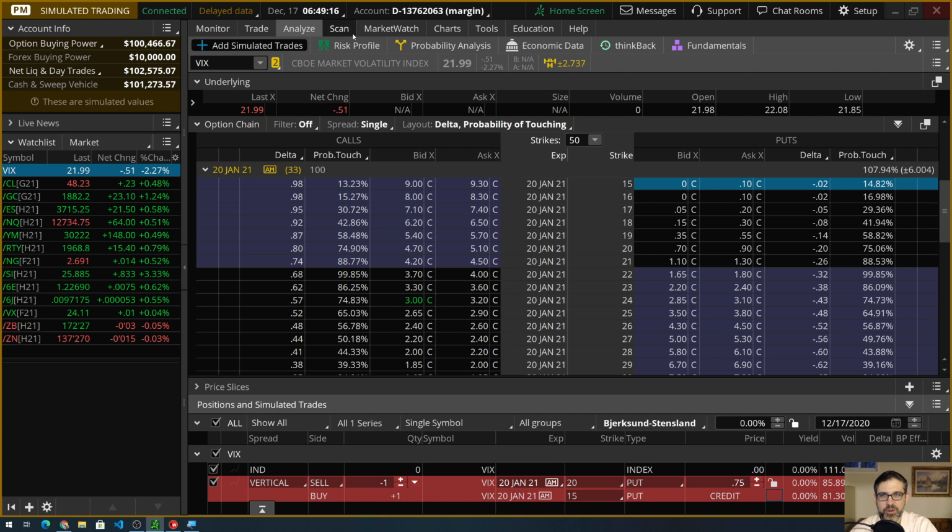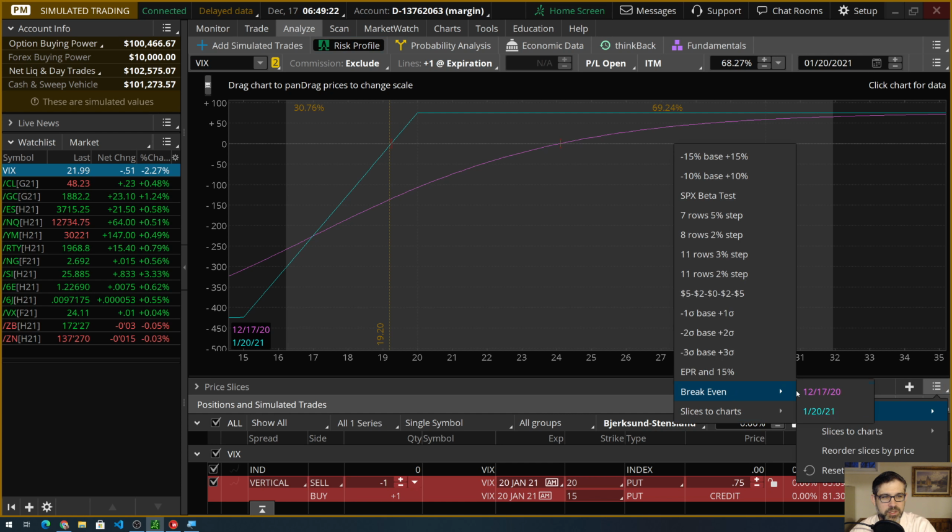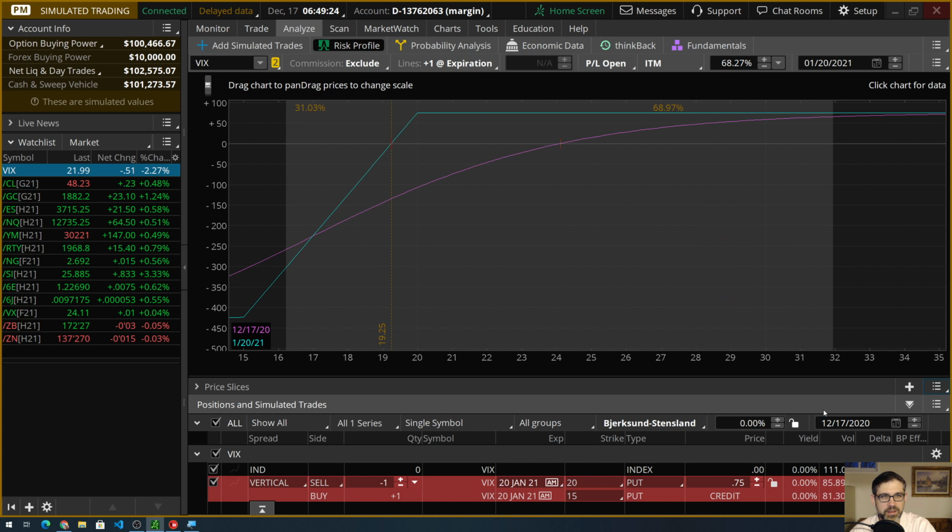All right, go back to the risk profile and change this. See what kind of crazy change we get when we change our probabilities. Yep, so slightly less probability of profit on this one. So you can sleep at night knowing you're not going to lose $2,000, and you still have a 60, that's almost 69% probability of profit on this one.